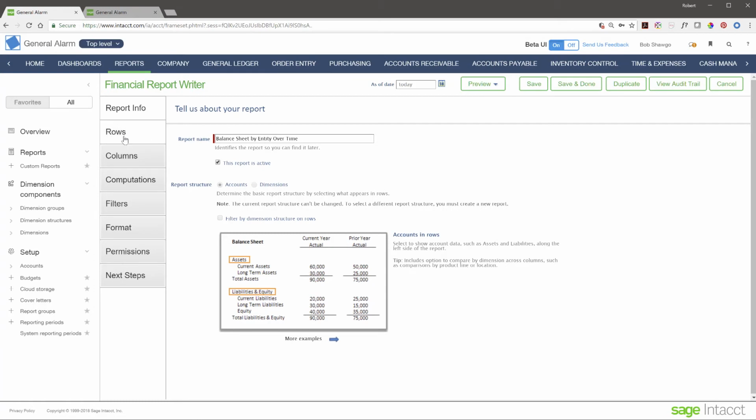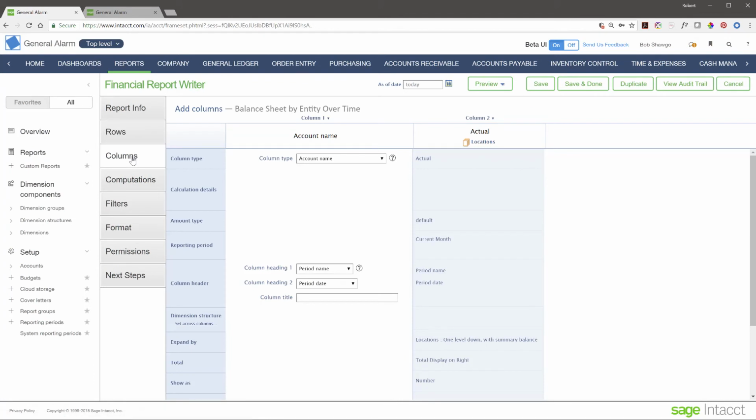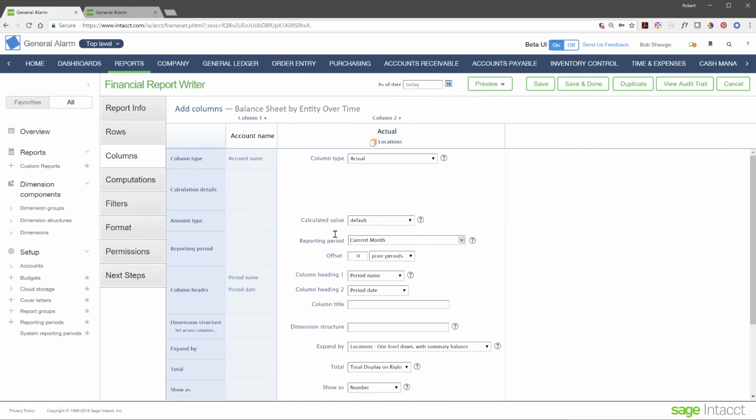But I can go ahead and make changes to the rows. I can rearrange the rows. I can decide what detail, whether it's summary or detail, what the basis is. In this case, it's a default from a group, the basis for the amounts, whether I want to always display it or I want it to be hidden, and then I can expand it when the report is being viewed. I can look at my different columns. I create the columns in my report and I decide what they do. These expand as I go to work on the different columns.